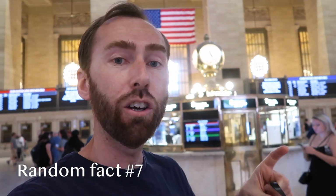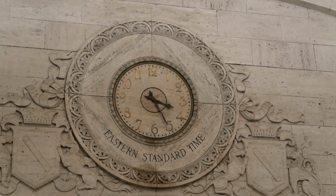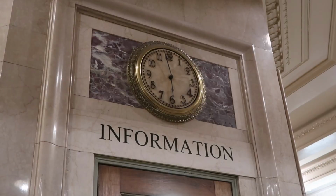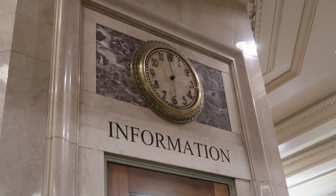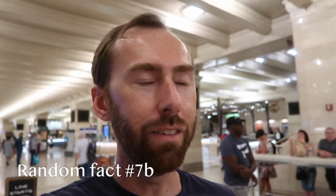Back at the atrium here, I forgot to tell you, all the clocks in here are crazy accurate. All the official clocks here in Grand Central are synced off of the atomic clock down at the US Naval Base in Maryland, so very accurate. So if you look at the clocks there, you know exactly what time it is. All these clocks are hooked to a master clock that's over by the tracks.